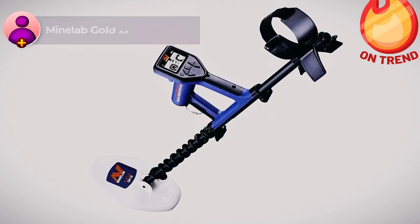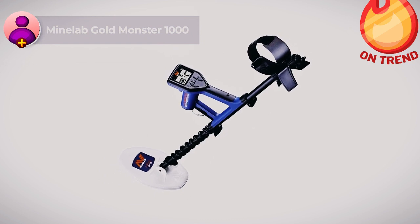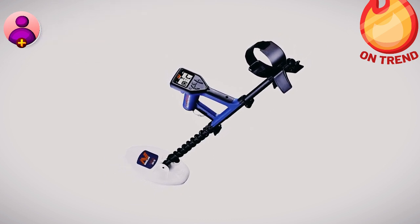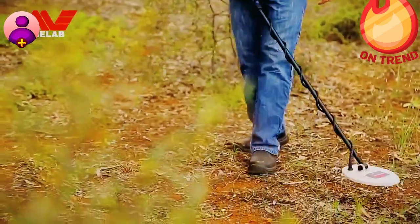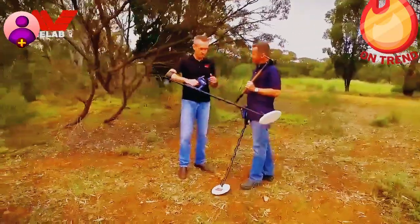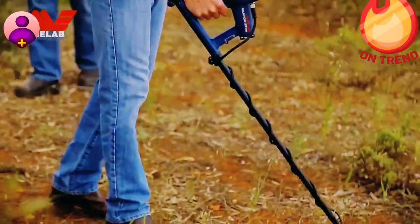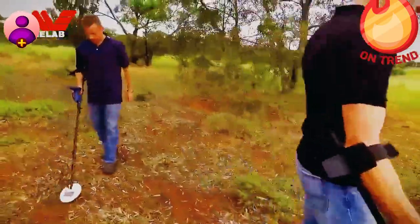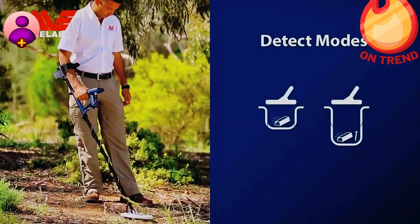MineLab Gold Monster 1000. The MineLab Gold Monster 1000 metal detector is a game-changer for gold prospectors, priced competitively at $999. Featuring advanced technology, including a 45 kHz VLF and 24-bit signal processor, this detector offers unmatched sensitivity to gold nuggets across a wide range of sizes, while minimizing excess noise and false signals.